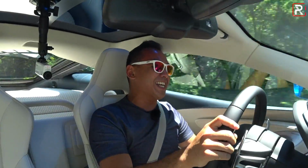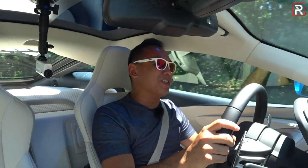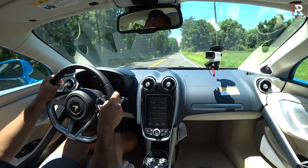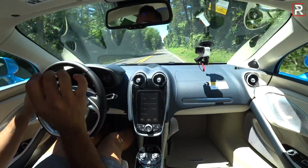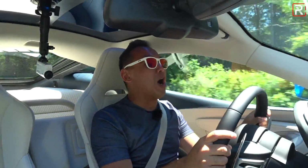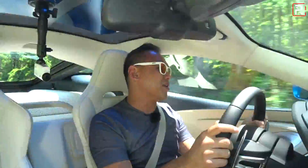And you know what the crazy thing is? I can't even use the launch control in this car because McLaren has frustratingly disabled it. But just like the 720S that I drove last year, this thing has a comical amount of turbo lag, and when the turbos kick in at around 3,500 RPM, you better hang on, because this engine is the same 4-liter engine from the 720S, just detuned slightly.